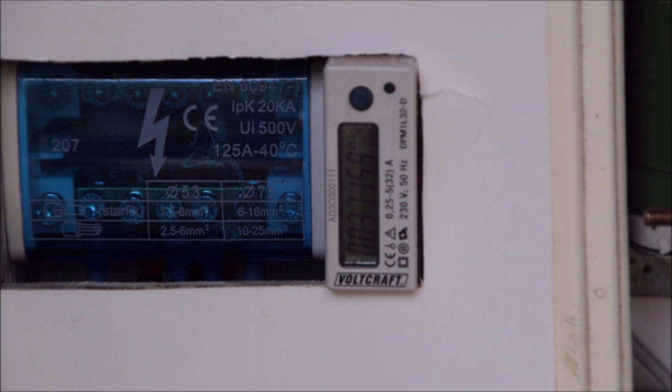3,716 kilowatt hours, so 3.7 megawatt hours of AC has been used by two chargers in around 11 months of operation here.